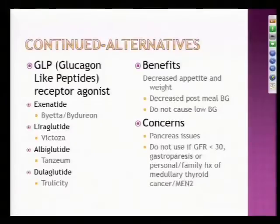Since then, there's been the explosion of competitors. Exenatide, the company that makes it, made a long-acting agent called Bydureon, which is once a week. Once a week that they have to inject.